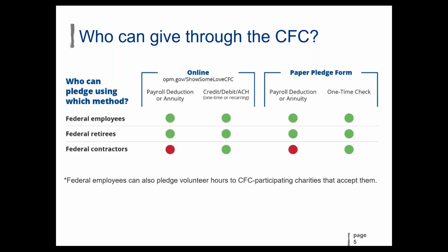Federal contractors are also allowed to give as they are often in your office and unit and may want to participate. But note, their options are more limited. They cannot give via payroll or annuity deductions like federal employees and retirees. Everyone can give using a bank account or a credit or debit card using the online pledge system, or they can write a check with a paper pledge form. Federal employees also have the opportunity to pledge volunteer hours with the CFC and the participating charities. So we encourage you to refer to this handy chart to help you answer questions from your coworkers.